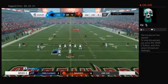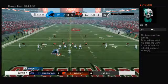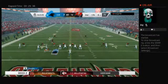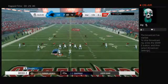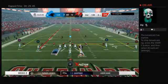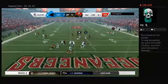45, 45. Mike, 45. Go! 45 is the Mike. You're right, you're right. Heads here. Hey, 45, 45, Mike, 45. Hey, come on out here. Come get To throw is Bridgewater.